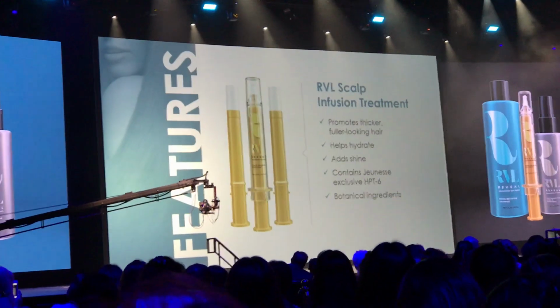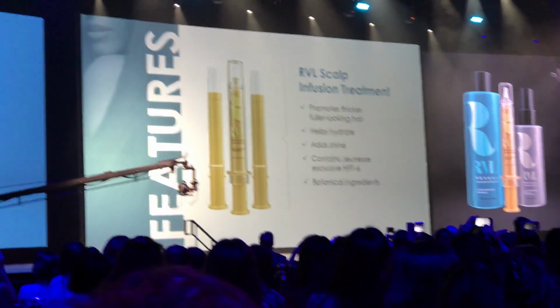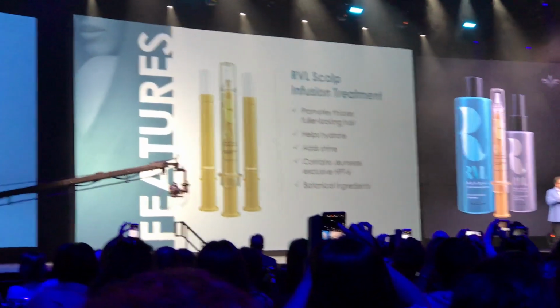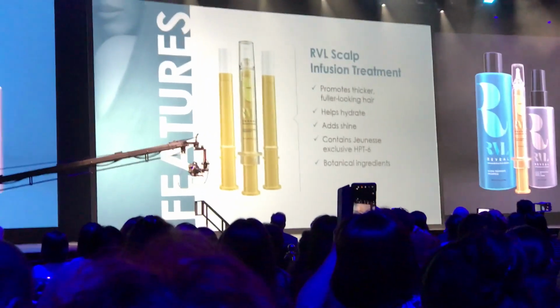Now the real secret sauce is this one. So this is where you want to get a photograph, right? It looks like a syringe. You'll be very happy to hear it includes no needles. But that middle syringe, and those 2 on the side, those are refills. So it comes with 2 refills. And we'll show you how we use it.